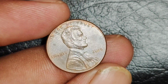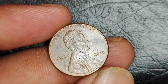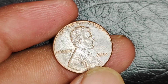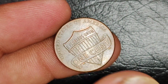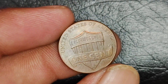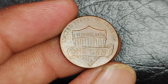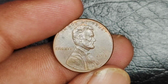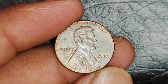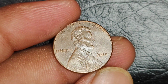You might be asking yourself, has anyone actually sold a 2014 penny for $1.4 million? The answer is yes. In some extraordinary cases, rare Lincoln pennies with unique features have fetched incredible amounts at auctions. In one recent case, a 2014 Lincoln penny with no mint mark, in perfect mint state condition, was sold for a jaw-dropping $1.4 million. So, how can you tell if you've got a valuable 2014 penny in your hands?